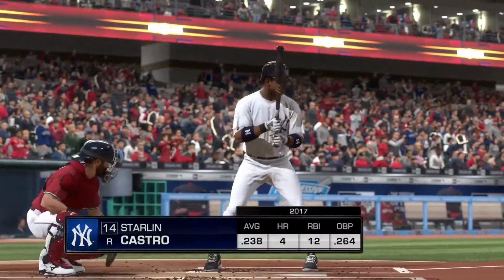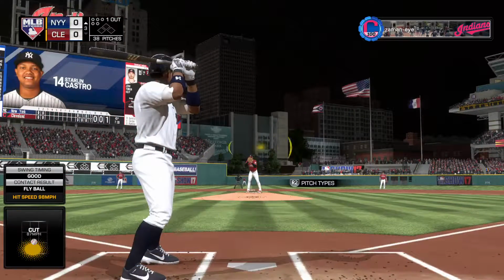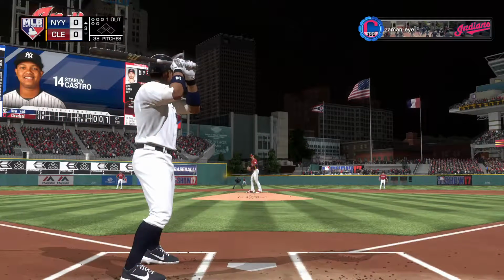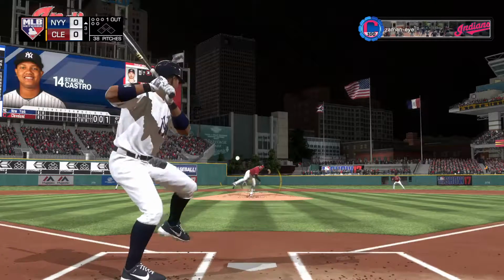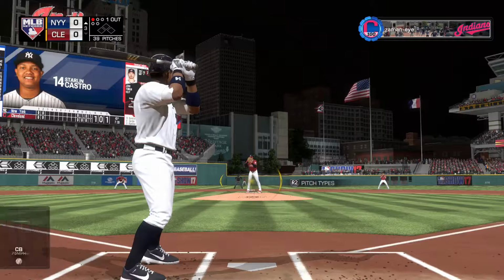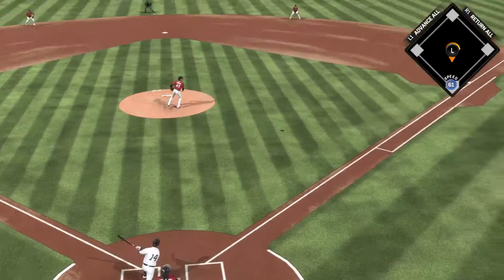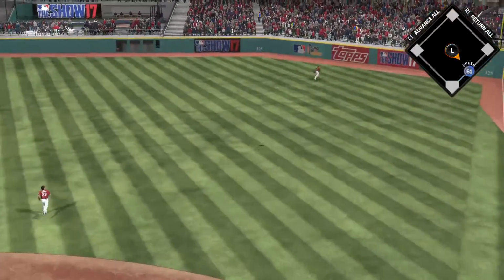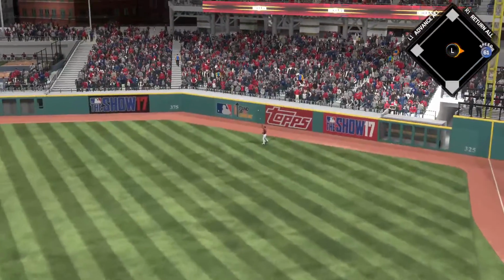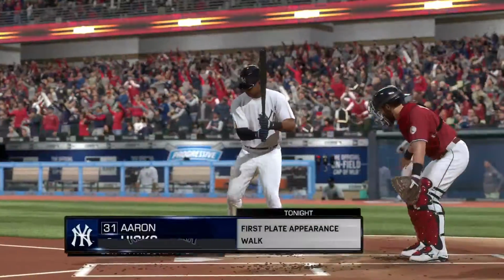Into the box now, Starlin Castro. It's been a rough go for him at the plate as he enters this one with a season average in the .230s. Too low with the curveball. 1 ball, no strikes. Skied into straightaway right. And he will run this one down. A good read off the bat for the second out.